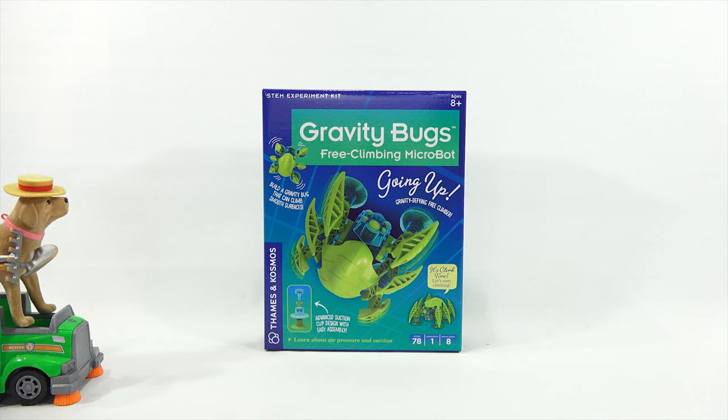Build a mighty robotic bug that defies gravity, crawling up, down, and all around windows with ease. This motorized, multi-legged machine, kind of like you, you're multi-legged, uses an ingenious system of suction cups to walk on smooth vertical surfaces. Very cool, isn't it? It's got the advanced suction cup design, LPS-Dave.